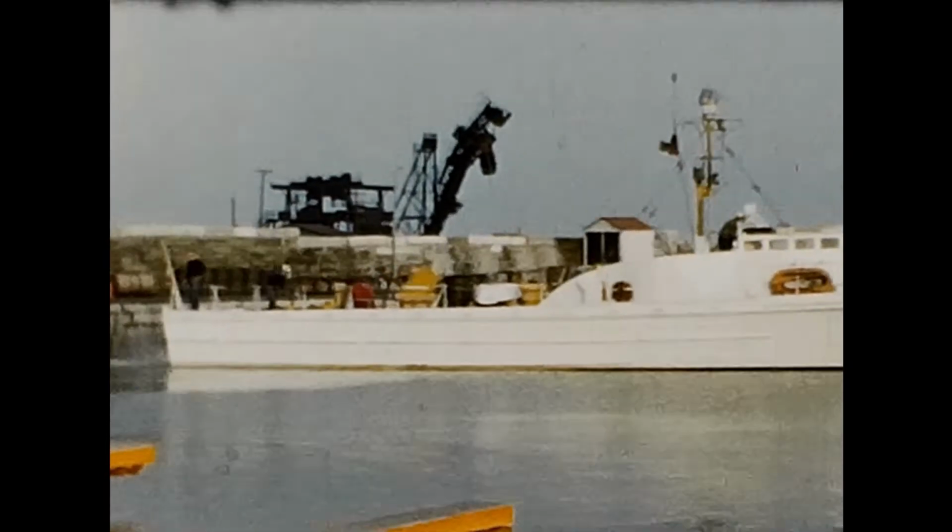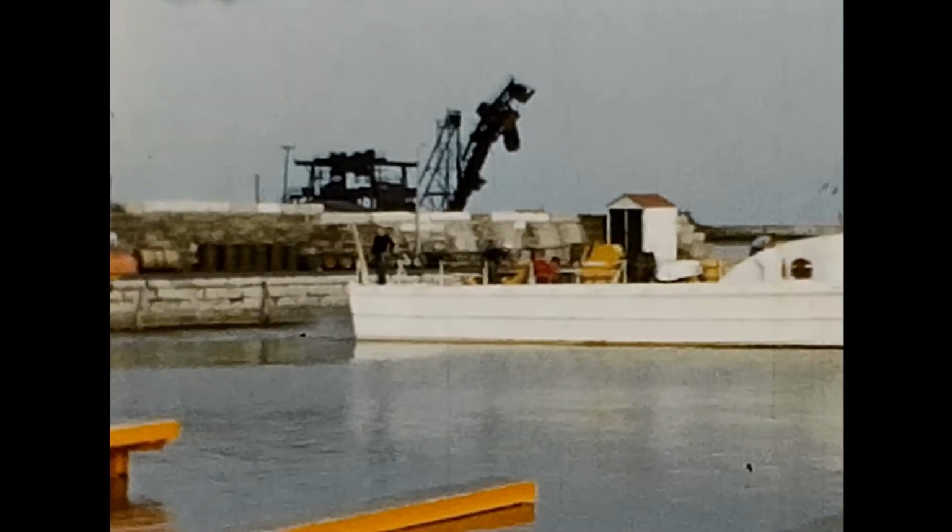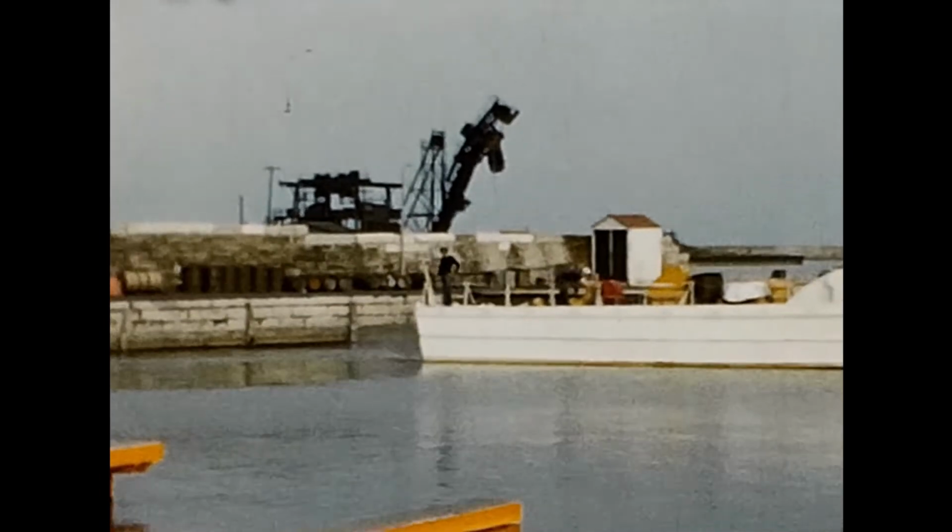So, yeah, just a really neat view of her getting underway from Station Oswego, New York.